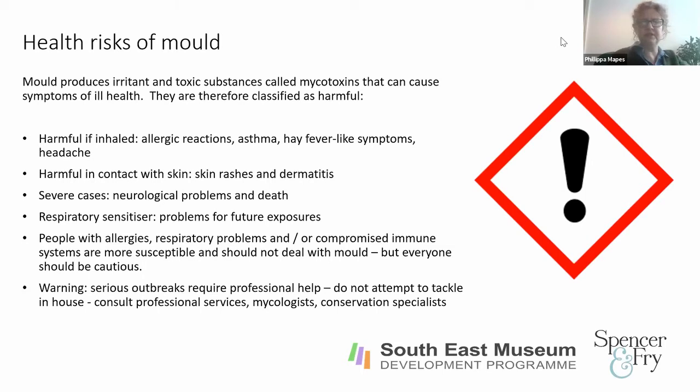If there is a severe outbreak of mould, as we saw in the slide of the Dover wartime tunnels, it is better to consult a professional company that deals with mould, of which there are many online, Rentokil, etc. A mycologist may also be required to identify mould types in order to provide a targeted response. So identifying particular types of mould, particular strains of mould, and what is the best way to treat them. It's also advisable, obviously, to consult a conservation specialist to deal with the correct cleaning methods for the collection.